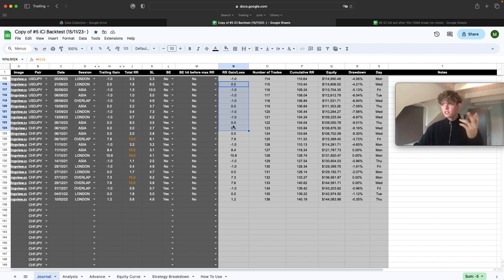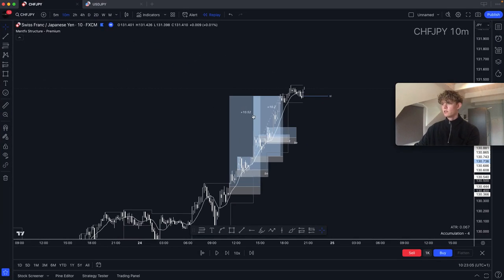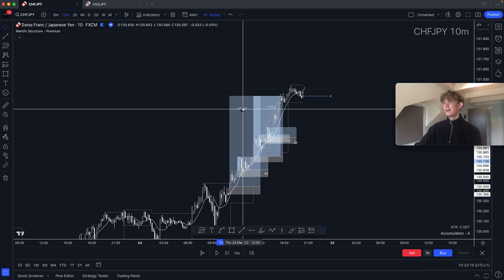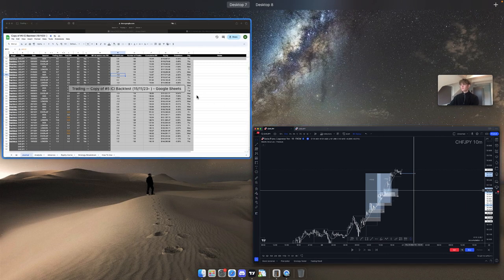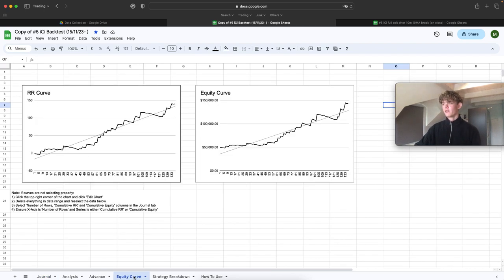A lot of -1s. This becomes also, bro, just count them. 1, 2, 3, 4, 5, 6, 7, 8, 8 -1s, with a little bit of break evens in between. 8 -1s. You want to see something funny? Just with this trade, these 8 -1s are basically worth nothing, because there was just one trade that made them all back plus more. And that's why the equity curve is profitable.